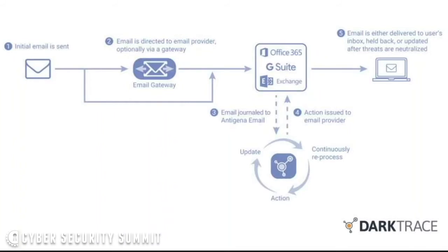So for the more technical folks, here's where it sits. We don't sit in line, so we require no MX record changes, and it installs within 5 minutes. Because all we're doing, and if we take a look, is we journal off of the email provider. So regardless of which email security tools you have in place today, we play extremely well with others and act as the last line of defense.